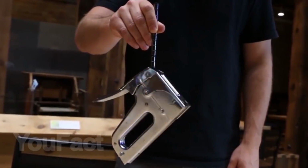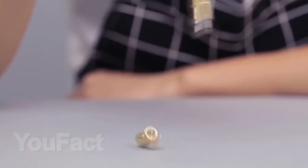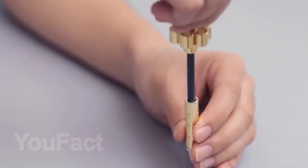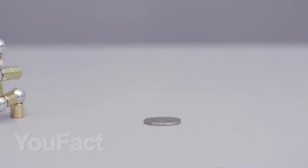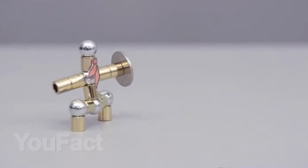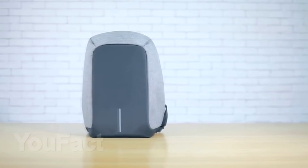The body of the pen consists of magnetic modules to which you can add metal balls from the set and do something unusual or just relieve stress by playing with magnets. Also, this pen has a stylus tip for touchscreens. There is a stylus, a pen, and construction set in one gadget. It's cool, isn't it?